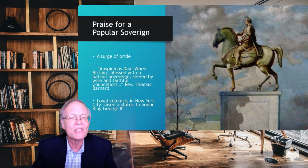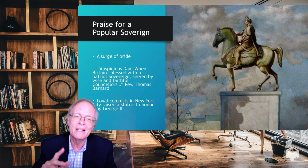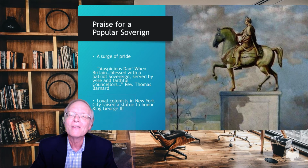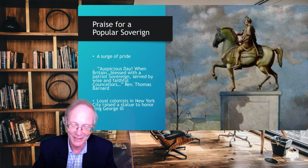Citizens in New York City agreed, and they raised money to raise a statue, which you can see right here in New York City. The statue placed George III on a horse. In art history, this is called an equestrian statue, and it was actually modeled after the famous equestrian statue of the great Roman emperor Marcus Aurelius.